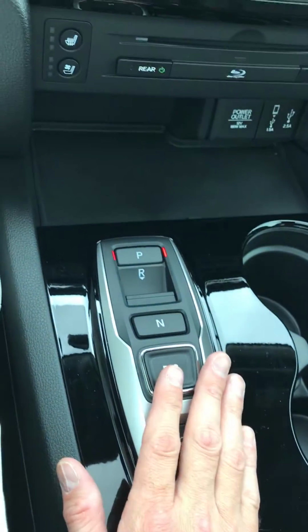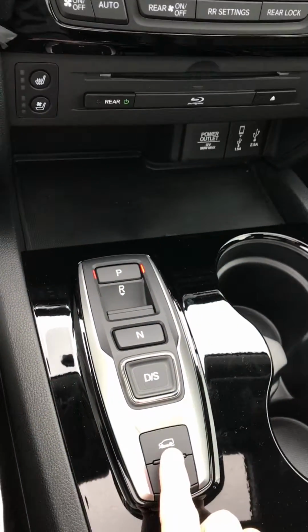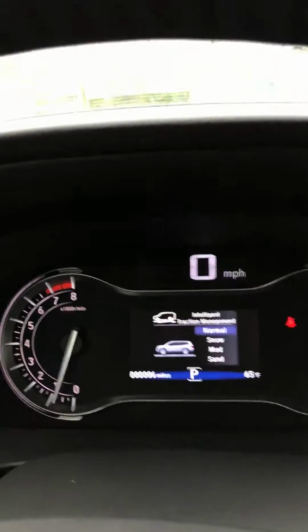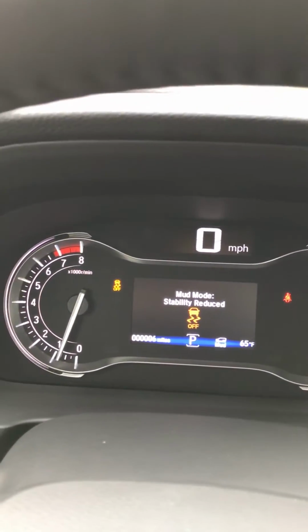9-speed transmission on this car, so a lot of this stuff is going to look pretty foreign to you. Push button transmission. There's your drive, your park, reverse, you pull that back. Electronic parking brake. This is pretty cool. This driver assist right here, every time I'm pressing this, it's changing this mode from normal to snow to mud to sand.